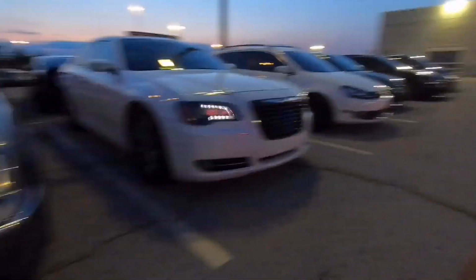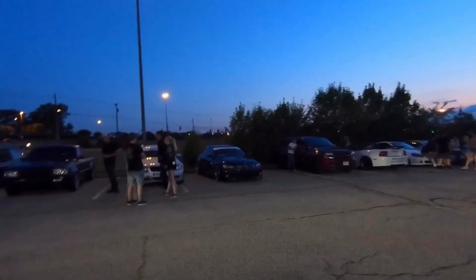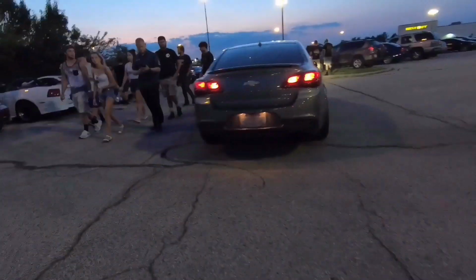I don't think this is cool. Got the Cruzes over there with the red eyes. Well, that BMW is crazy right there, lowered with the body kit. It's a quiet SS.